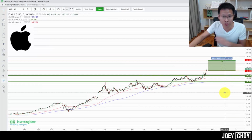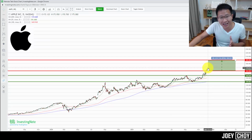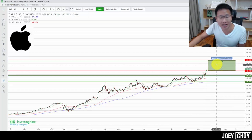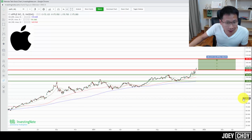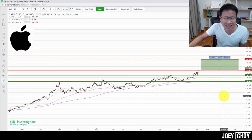Of course, you will not just go there in 1 or 2 days. You might consolidate, maybe push up a little bit to 180, 190, maybe a bit of profit taking as it retraces back down before attempting to push higher. And that's where the upside targets can be revised higher to around that $200 level. So this is Apple.